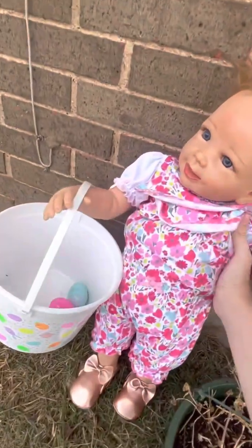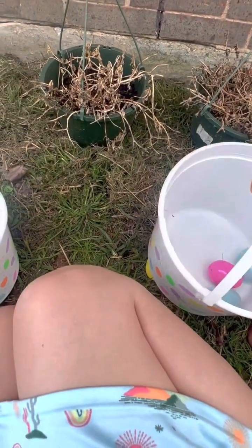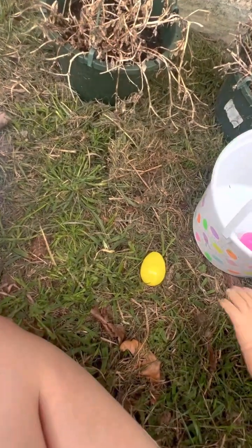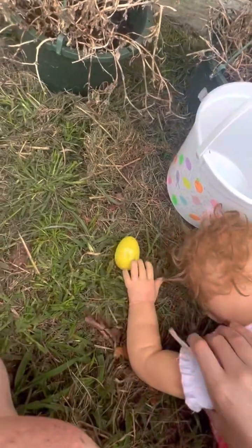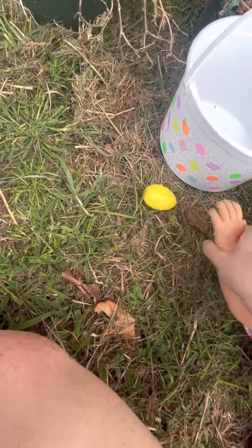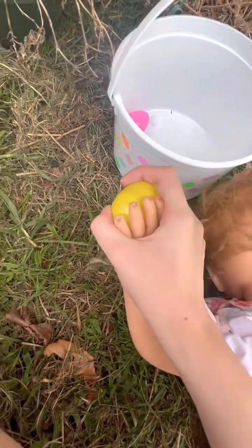All right, I'm gonna come over here and help Harper and Sadie a little bit. Okay, Harper. Look, an egg. You put your basket down and take the egg. Oh, uh-oh. Here you go. Look. All right, you gotta put in your basket now. Let go.